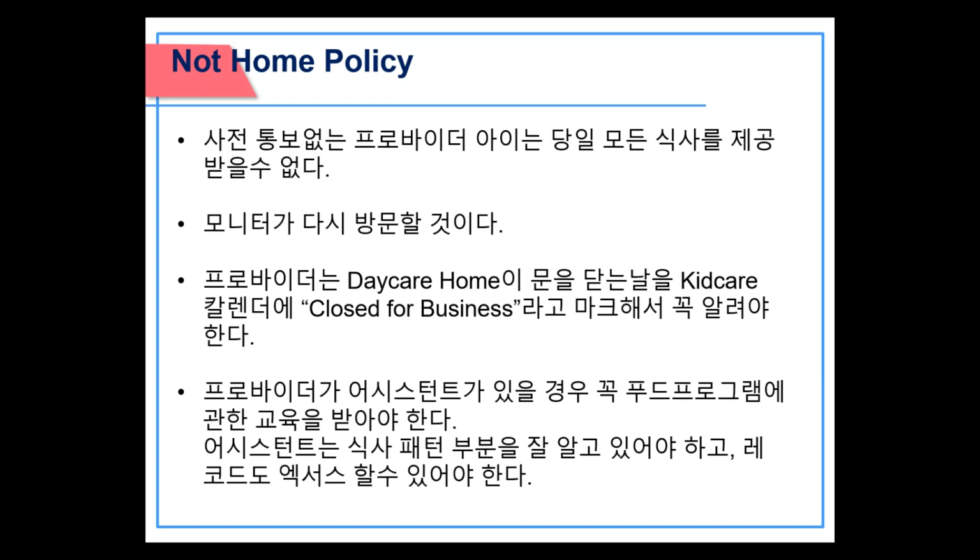Not home policy. If providing children are not present at daycare without notice, all meals for the day will be disallowed. Monitor will revisit the home. Provider must notify agency when daycare is closed and or mark closed for business on KidCare calendar. If provider has an assistant, assistant must be trained regarding the food program. Assistants must know meal pattern, portions, and have access to all records.